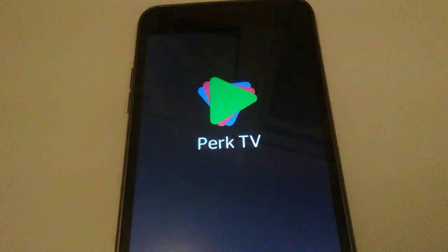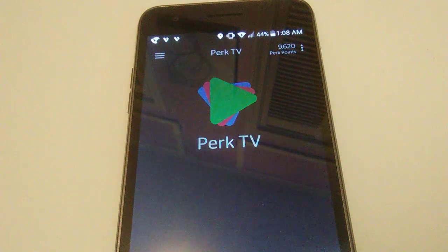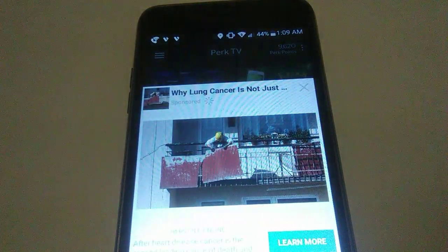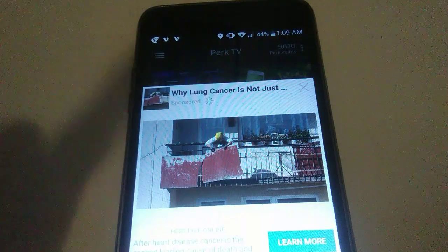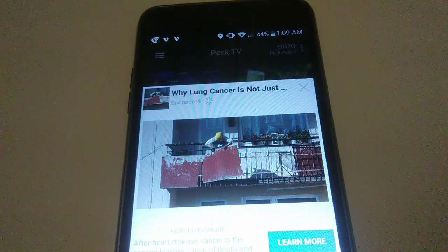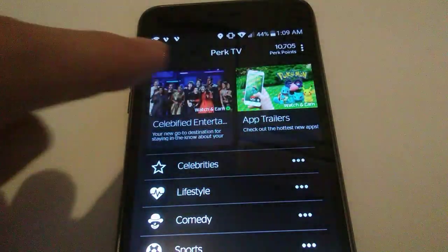Next one is Perk TV. This is another passive one. When it wants to run as well, you can make good points on it. When you see these little screens, don't try to hit that X, because there's many times you'll just hit that advertisement and it'll take you to a whole other page. You just hit the back button to get out of it.